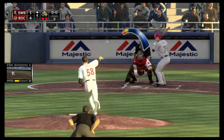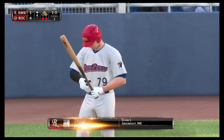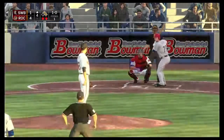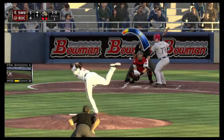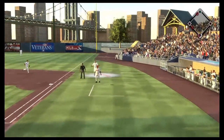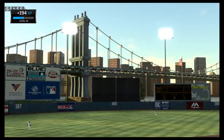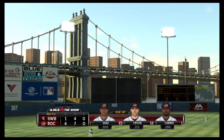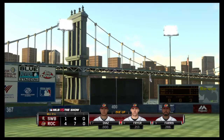In now, Tyler Austin, as he'll take a look at ball one. 1-0 on the way. Now he lifts a high pop-up, drifting into foul territory on the right side. And the two-out threat will not come to pass as the inning is over. So they pick up no runs on 3 hits, no errors, and 2 left. To the bottom of inning number 4 we go. Rochester leads it 4-1.